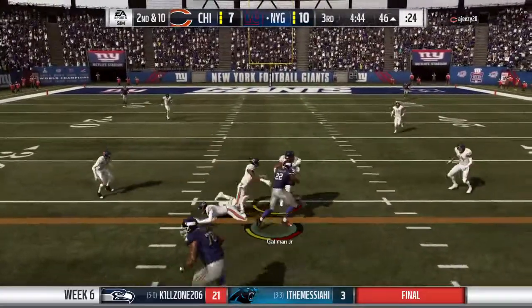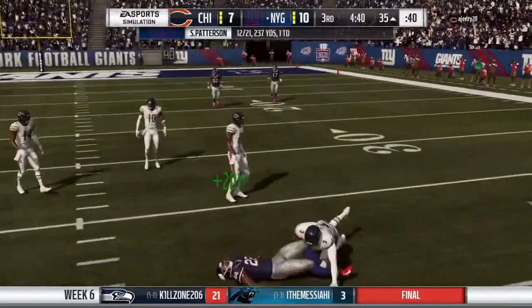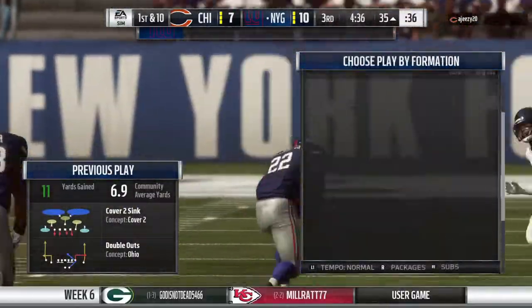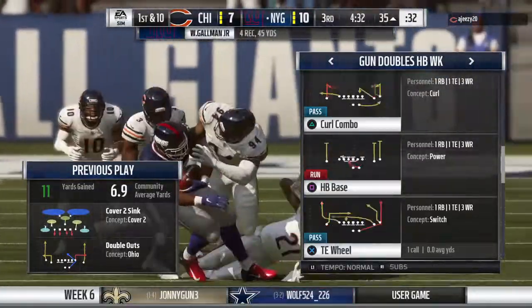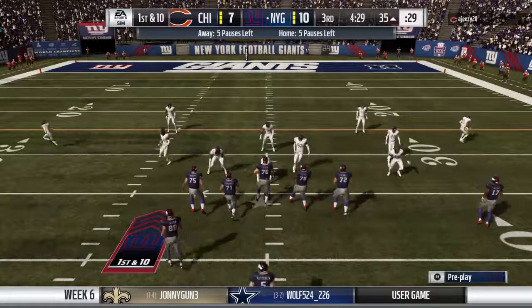Now he'll dump it underneath to his running back, complete. And he's got this down to the 35. A nice pickup there of 11 yards, and it'll move the sticks. Everyone's got to be able to catch the football. Doesn't matter what position you play, but if you're on offense, be aware a ball may come your way.